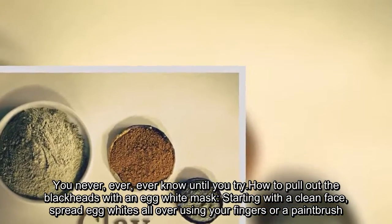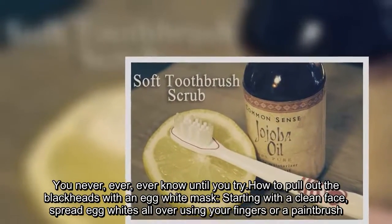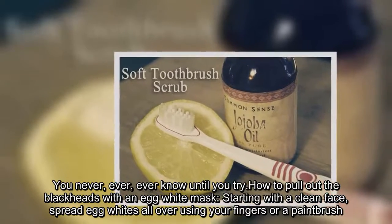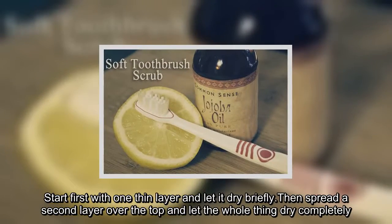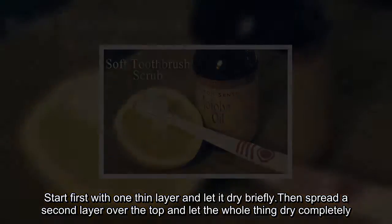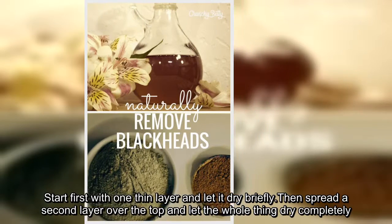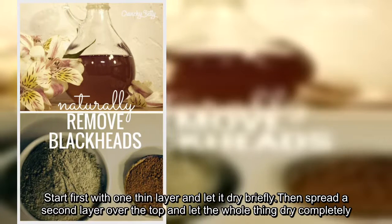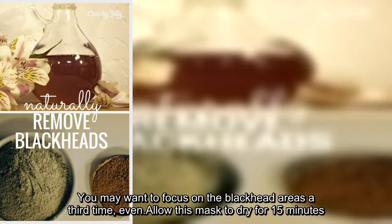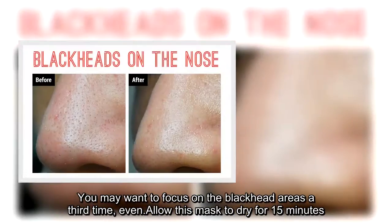Starting with a clean face, spread egg whites all over using your fingers or a paintbrush. Start first with one thin layer and let it dry briefly. Then spread a second layer over the top and let the whole thing dry completely. You may want to focus on the blackhead areas a third time, even. Allow this mask to dry for 15 minutes.